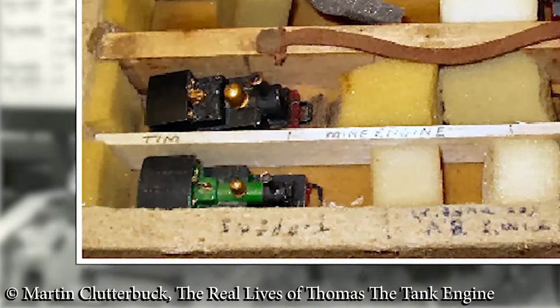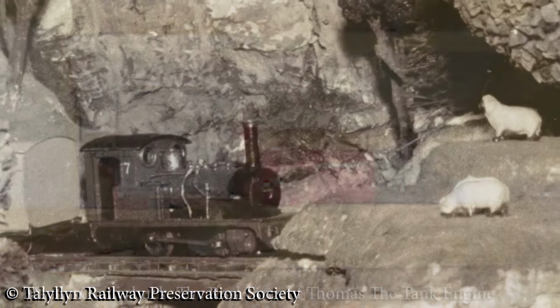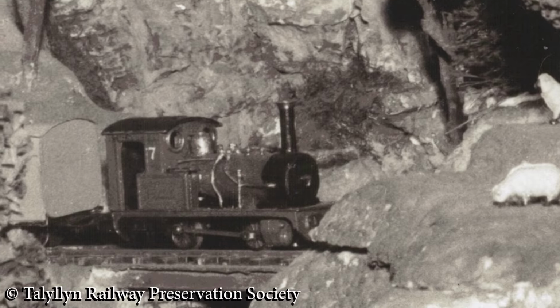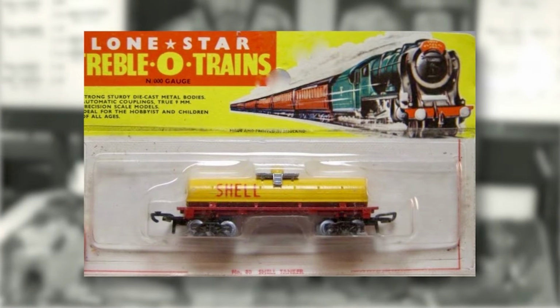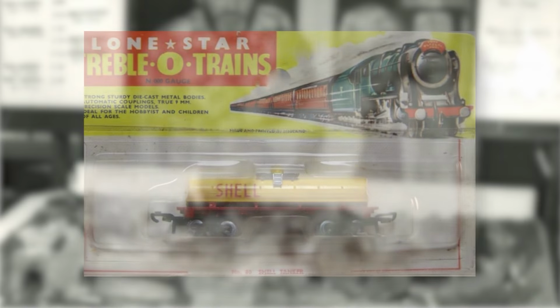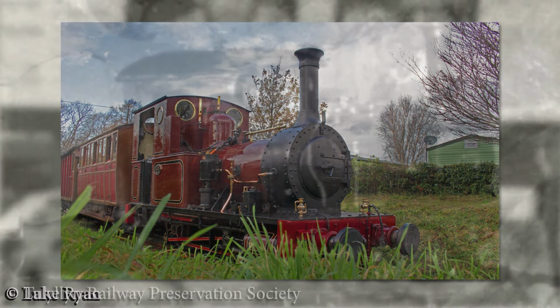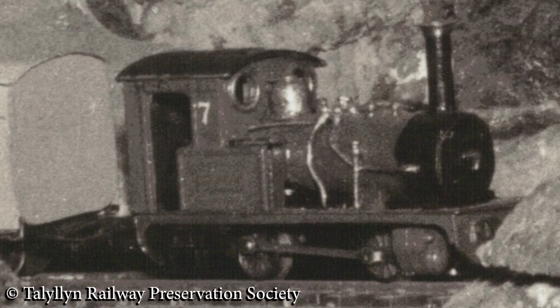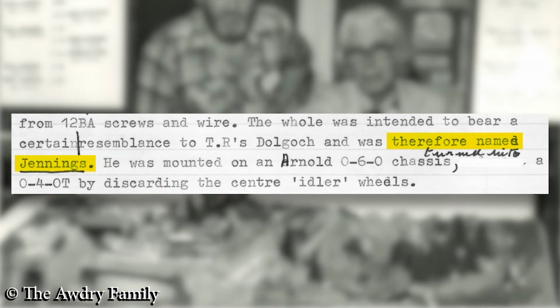Next in the box, we have this red engine at the top. From above, you might be forgiven for thinking this is Rheneas. However, this is Jennings. Built with a running board and cab from the Pico James kit, an old tank wagon for the boiler, and a pen for the chimney, Jennings was meant to represent a locomotive built by Fletcher Jennings, like Dolgoch and Rheneas. Jennings was painted blue and wore the number 7 on their cab. The name was never displayed on the model, but it is referred to as such in notes by the Reverend.